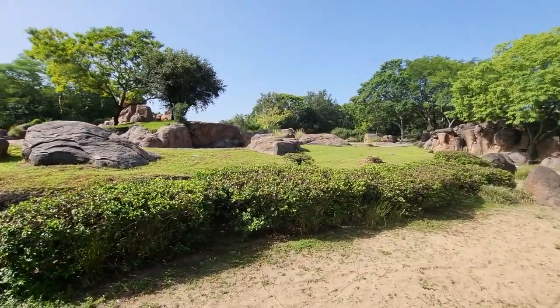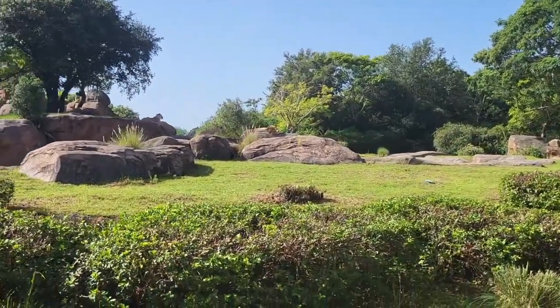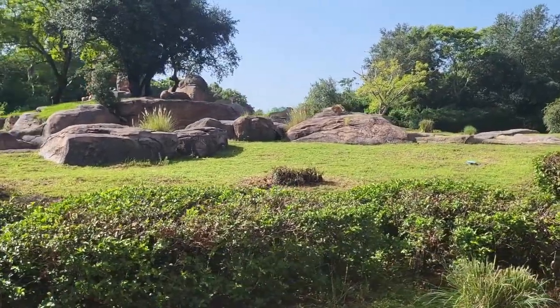Wow! Also here on the right-hand side is one of my favorite animals here on the whole safari. That brown-skinned antelope is a bontebok there to your right.